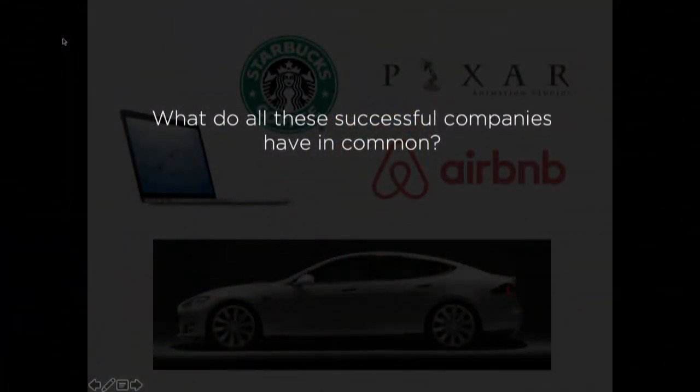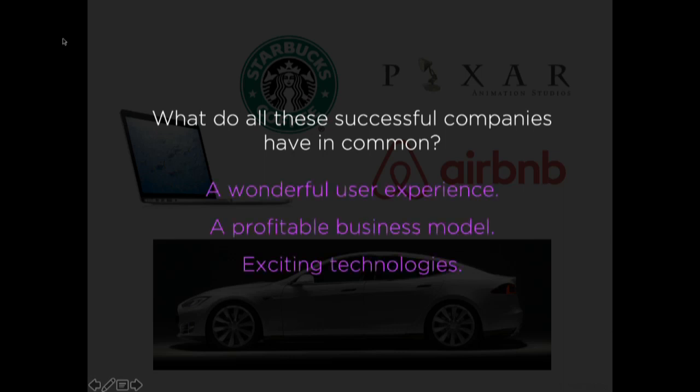But all those products have something in common, right? It's that design. But they also have a couple of other things in common. They have that wonderful user experience, but they also have a profitable business model. That's very important because if you're making a beautiful product, but you can't pay your salary to do it, that's not very sustainable. So we want to make sure that our students understand how to create profitable companies as well as beautiful products. And we also want our students to understand technology and engineering. Those products exemplify those things: a wonderful user experience, profitable business models, and exciting technologies, really great things, right?